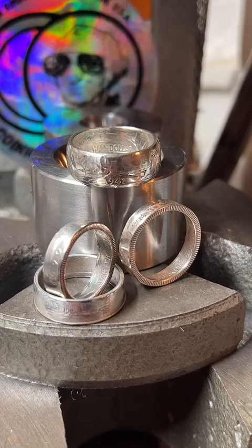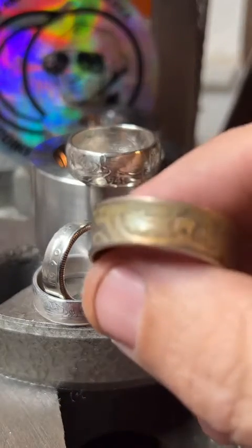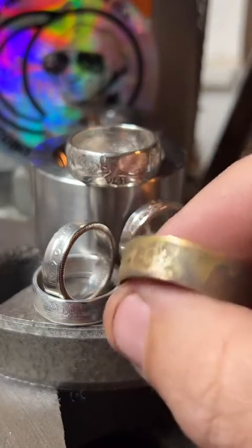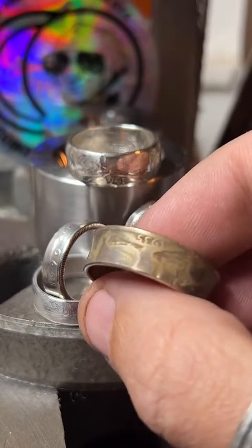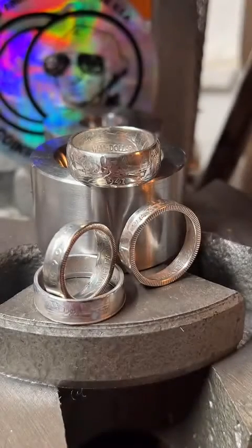Your ring should be here today. That sounds good. I actually had to stop part way with this one yesterday, so we're going to go ahead and finish this.